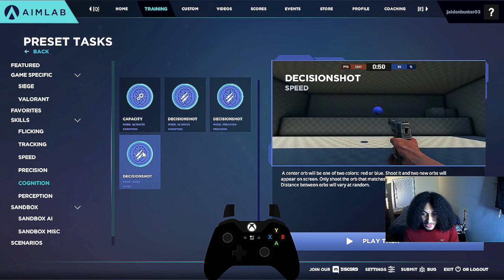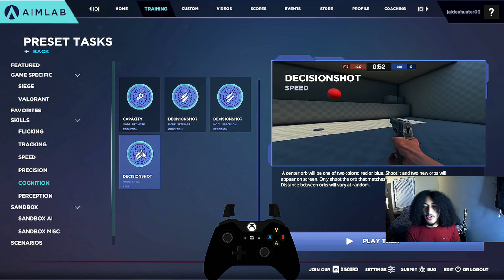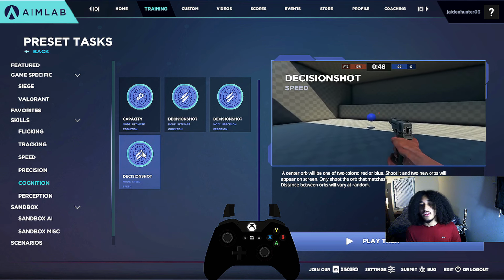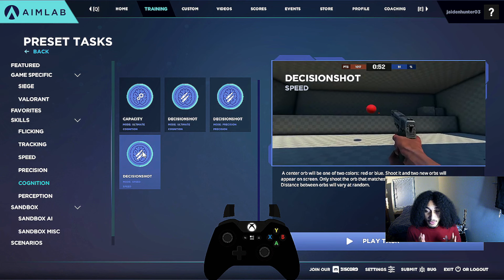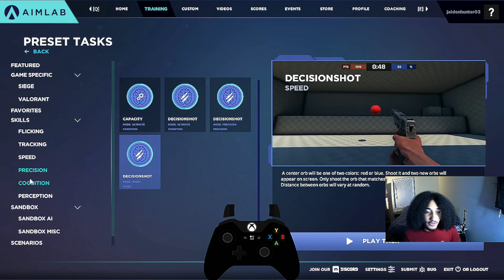Precision, every time you shoot the target, it's going to get smaller, so you'll have to go at a slower pace. Speed, obviously, is going to stay at the same size every time you hit the target, but you're going to want to go faster and faster every time, but you probably shouldn't. You should just be as consistent as you can, because that's basically what this task is made for.